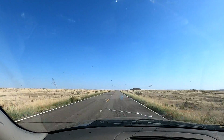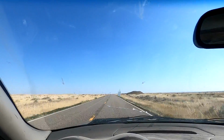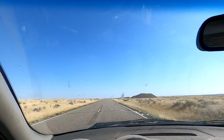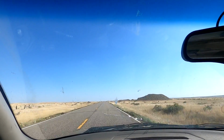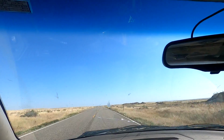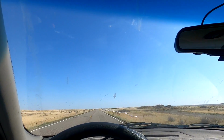I've always wanted to stop at these mounds of dirt to see if maybe there's some treasures hidden inside. They're not inside a fence or anything like that. They're just accessible by a road. So since I'm having kind of a slow day, I thought I would take the opportunity to turn in and see what I can find.